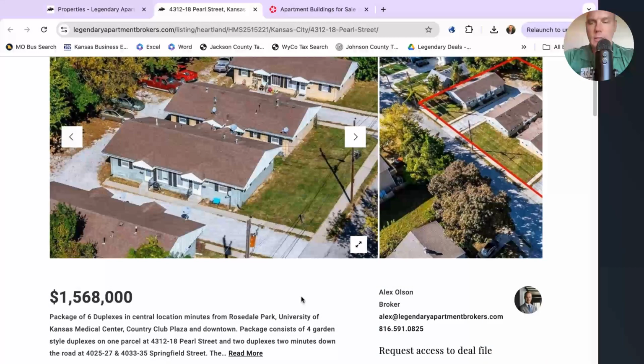I love the overall location. Price per unit: the price of 1.568 million divided by 12 units. Let's do that real quick. That comes out to $131,000 per door.